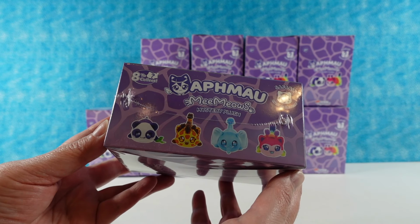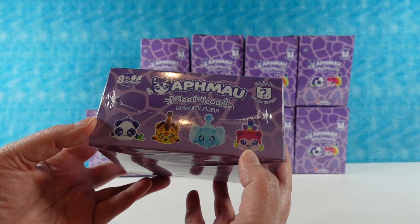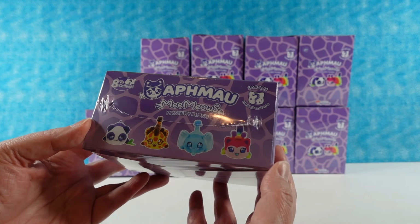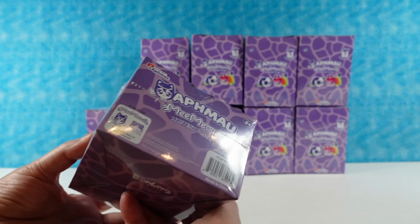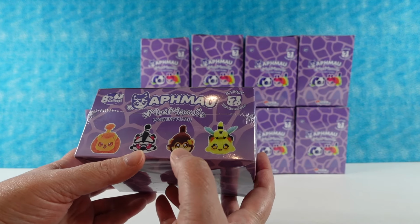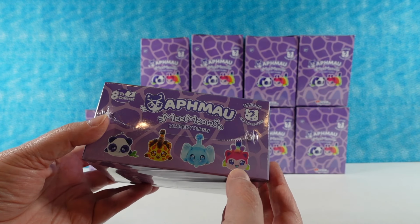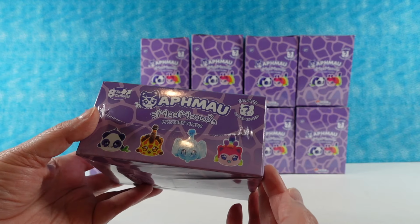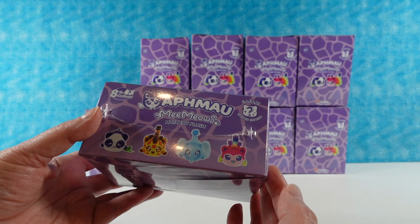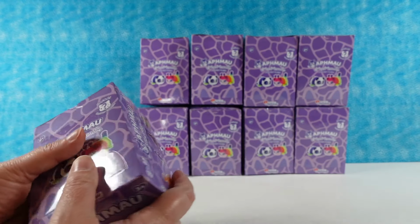Look at how cute these are. So we have a panda, a giraffe, an elephant, and a rainbow thing. A bug of some kind. A caterpillar. And then we have a lion, a zebra, a monkey, and a bee. What I'm trying to think is, this is Safari. What would that be on a Safari? I have no clue. So we'll find out, hopefully, inside. These look really cute. I can't wait to open them.